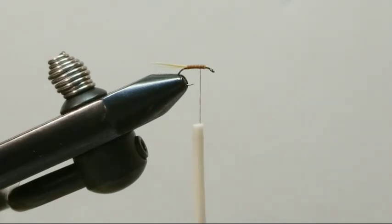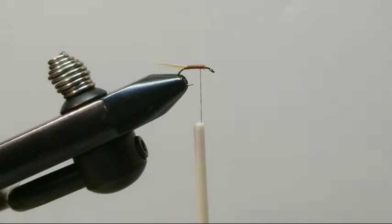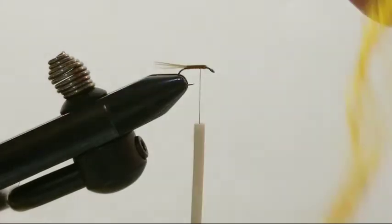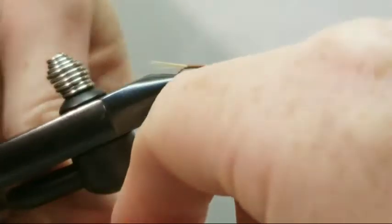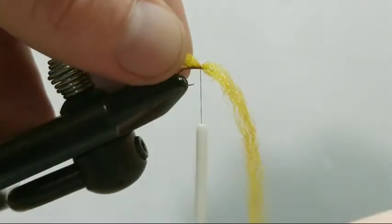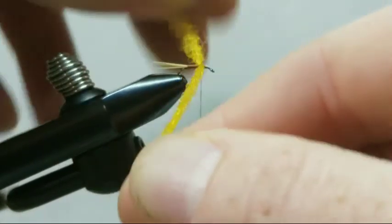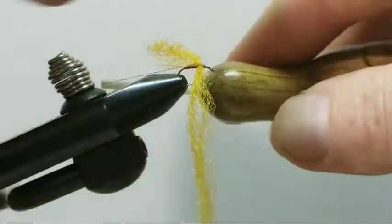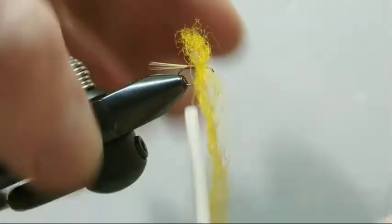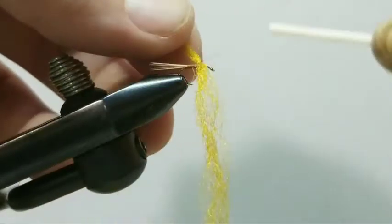we have some amber shuck yarn by Fly Tyers Dungeon. And what I'm going to do is come from the underneath side of my thread. I'm just going to bring this up and over. And just like that, I can get one little bite. I'm just going to take one turn, and I'm going to do some figure 8 wraps. A couple of wraps in this direction. And I'm going to turn, and I'm going to spin. I'm going to take a couple of wraps in this direction.